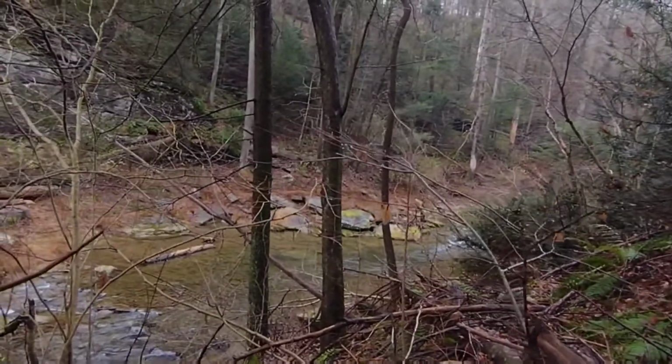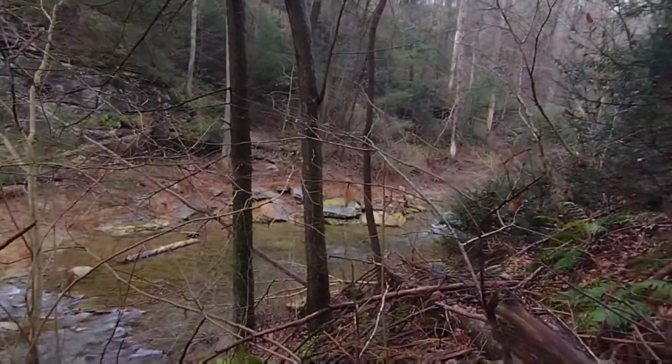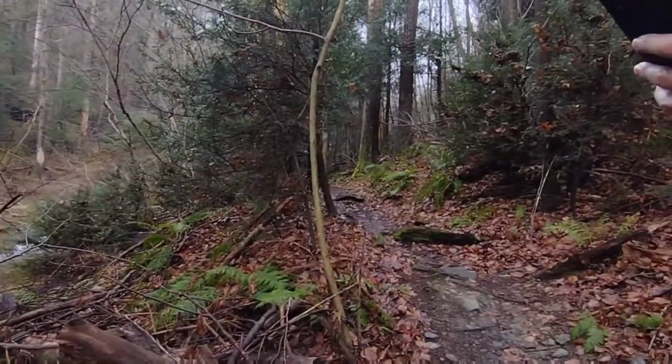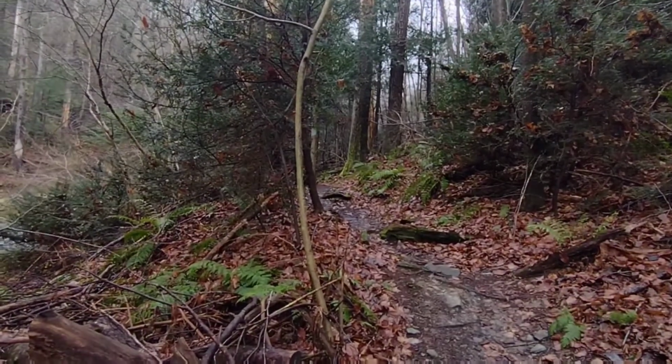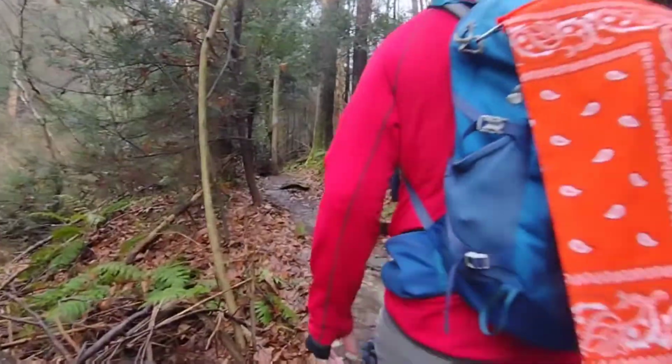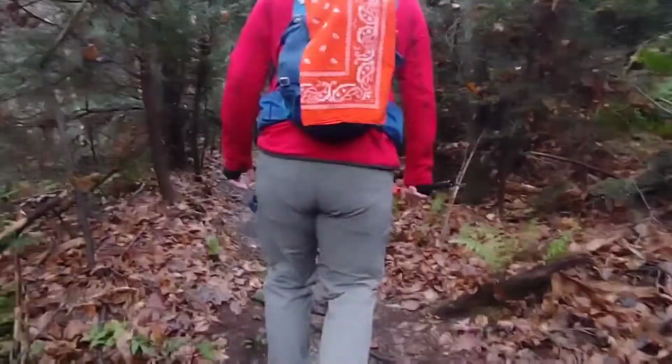So imagine that whole piece there is just kind of, that crack goes the whole way to the bottom too. I don't see anything there. I wish the trail was on the other side.